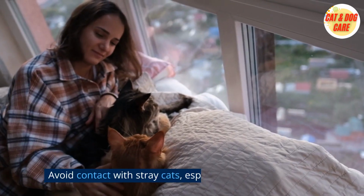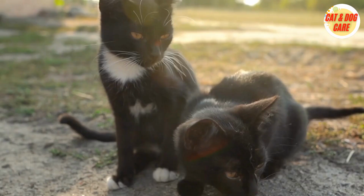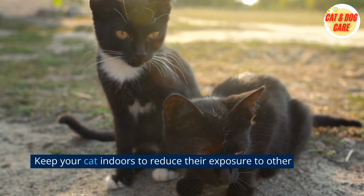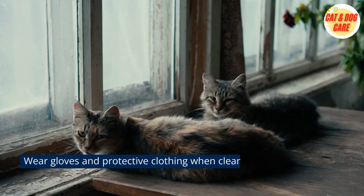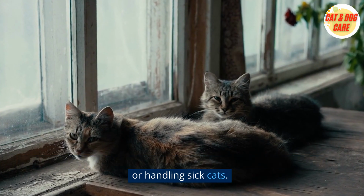Avoid contact with stray cats, especially if they appear sick. Keep your cat indoors to reduce their exposure to other cats and potential infections. Wear gloves and protective clothing when cleaning your cat's litter box or handling sick cats.